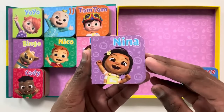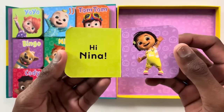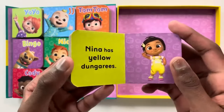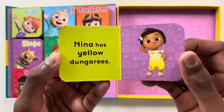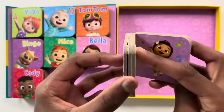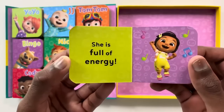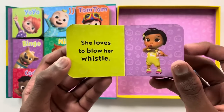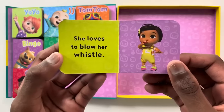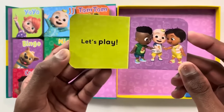Nina. Hi, Nina. Nina has yellow dungarees. She is full of energy. She loves to blow her whistle. Let's play.